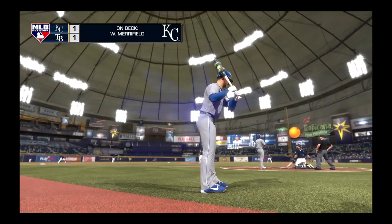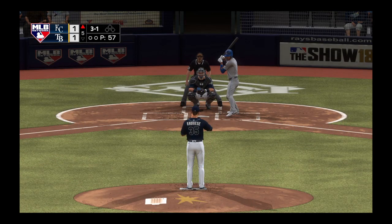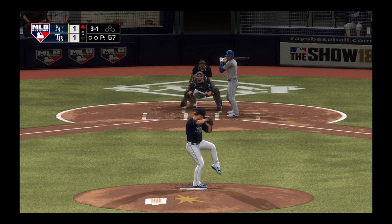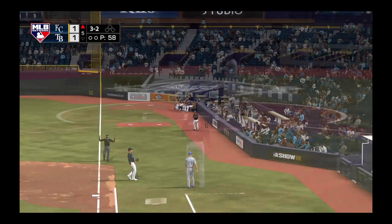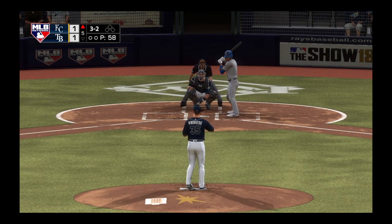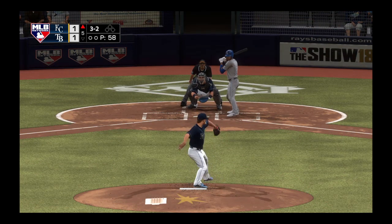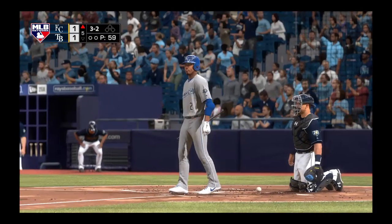You could pretty much book it that a fastball's coming. A challenge fastball right here. He cannot allow the nine-hole hitter to get on base with the top of the order looming. Hit sharply but foul down the right side. 3-2 pitch. And this one's chopped foul right at home plate.